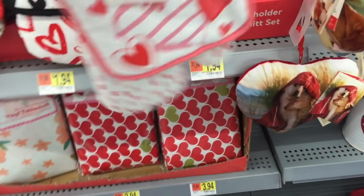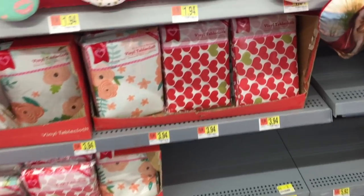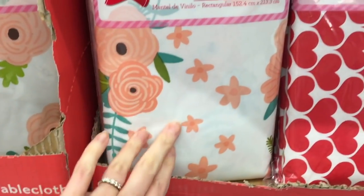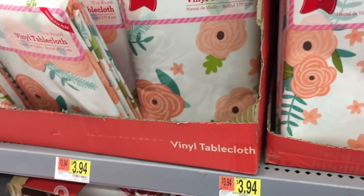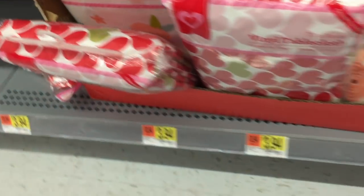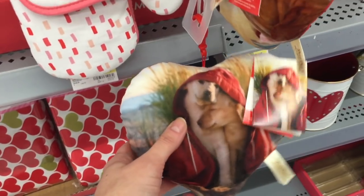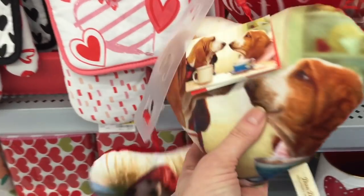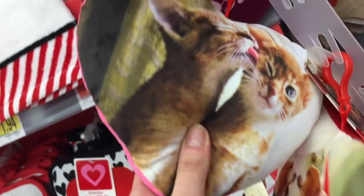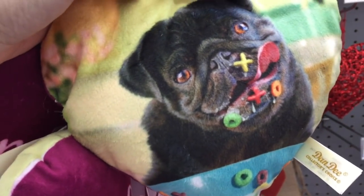And then we have some vinyl tablecloths as well. And those are $3.94. They are 60 inches by 84 inches. I love this one. So pretty. These are $2.98. Kitties and dogs. That one's so cute.